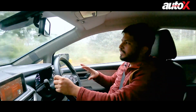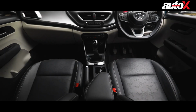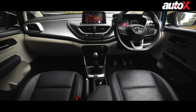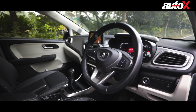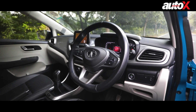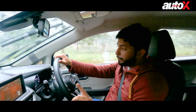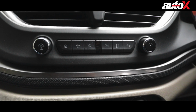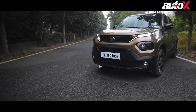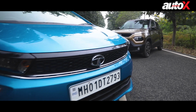Now, where the Altroz feels better than the Punch is in the way it feels, because this definitely is a more premium car. It has a lot more premium bits, in the sense the leather wrapped steering wheel feels nicer to hold. The plastics and everything in here feel more premium. And importantly, it also comes with physical knobs for volume control and these quick buttons, which is not the case with the Punch. So in terms of practicality also, it is slightly better than the Punch.